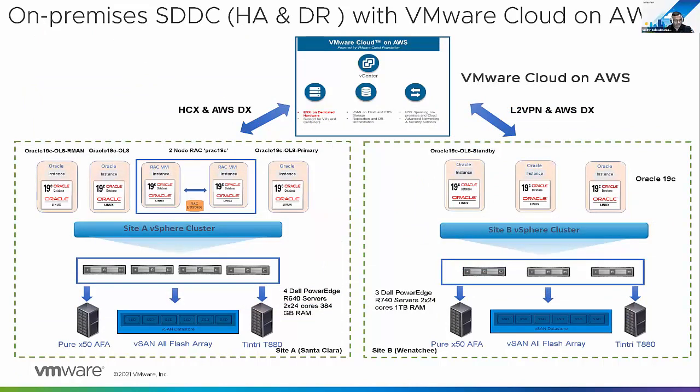All right. So let's take a look at the example setup shown in the architecture diagram here. Essentially, this is a three-site lab setup, right? That includes the on-premise site A on the left-hand side, site B on the right-hand side, and then the VMware Cloud on AWS on the top. The on-premise vSphere cluster on site A is running the production workloads. Site B is running the dev, test, and DR workloads. Both site A and site B are in hybrid link mode, and they have access to their own dedicated storage.